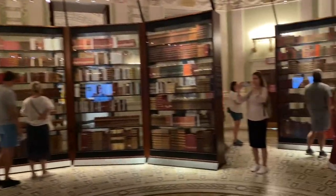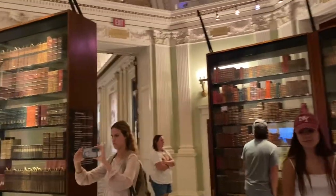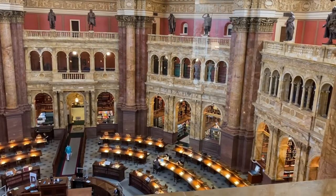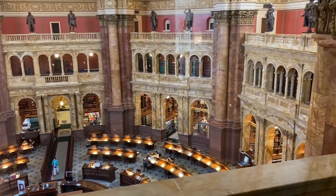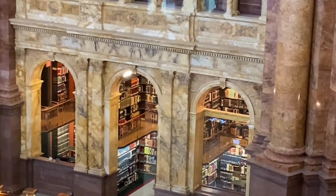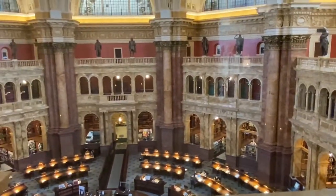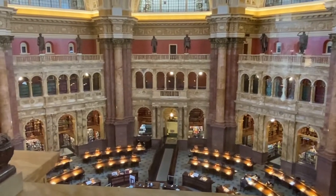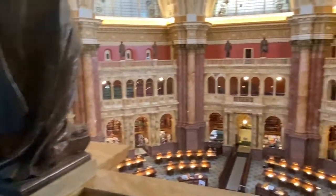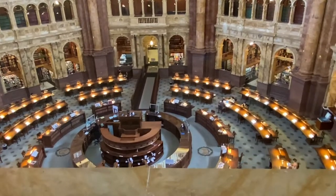I'd love to sit down in here for hours and just look at all these books. I love libraries. I'm going to go to the next one.